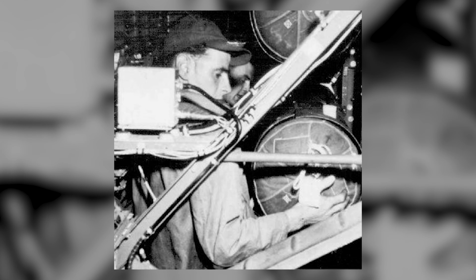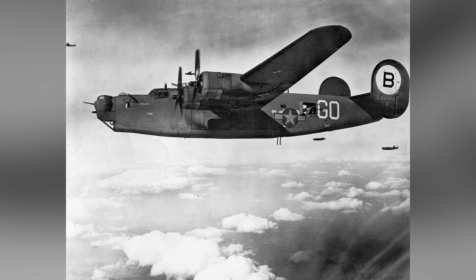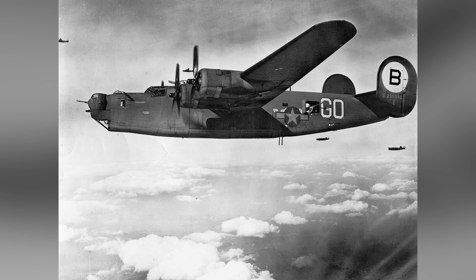One of the most important modifications was removing the ball turret on the belly of the aircraft. And this basically created an opening where they could drop out supplies or agents by parachute while flying low over enemy-occupied territory. They also developed supply crates that could fit inside the bomb bay of the aircraft and be dropped like normal ordnance. The modifications to these aircraft allowed them to participate in operations like Operation Carpetbagger, which was extremely important to support the Allied invasion of mainland Europe on D-Day.